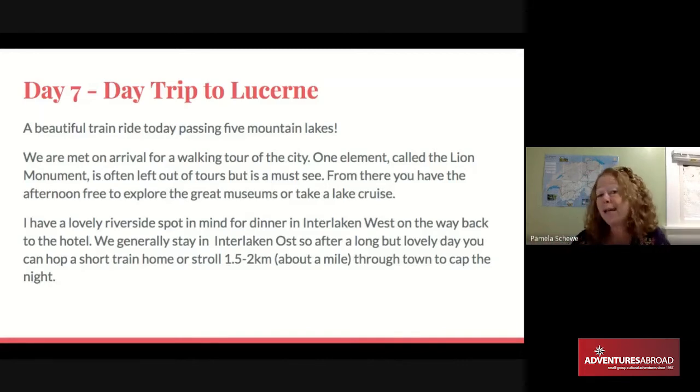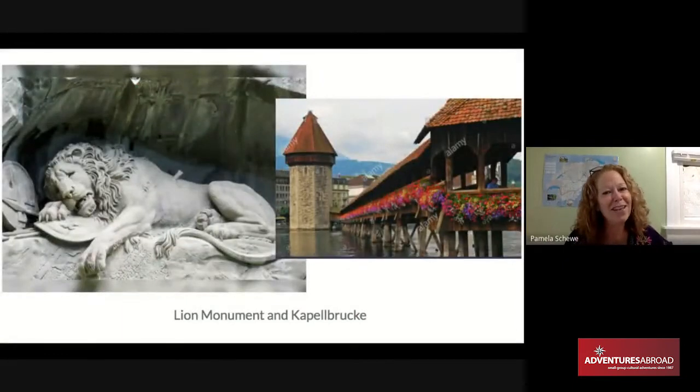I have a lovely riverside spot for us to have dinner on the way home. We'll do that before we get back to the hotel. Makes for a long but a lovely day because we generally stay near the smaller train station. When we get back to the bigger one, there's a lovely restaurant with a gentleman. His name is Ernst, and the importance of being Ernst is never lost on him. He serves us a lovely dinner, and he's been a go-to ever since I started doing these tours. So there's a lot of faces I'm really excited to see again, and I'm sure you are too.